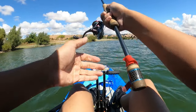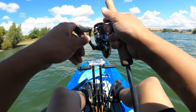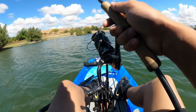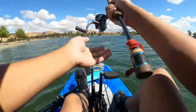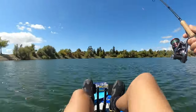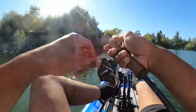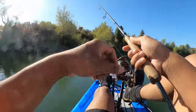Alright, here's the first spot. Pretty much the first cast. Over here in this area, there's a submerged tree underneath where I'm fishing. I've caught fish here in the past, but fortunately, in the area.